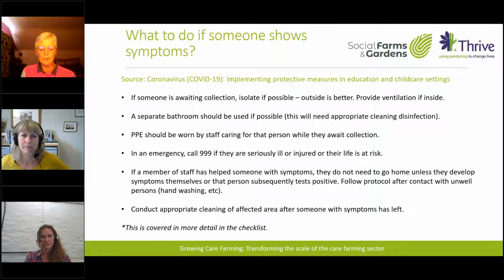Again, a separate loo. Wear your PPE, wear your mask, your apron, and so on. If somebody's really ill, you'd obviously dial 999. And for the member of staff who's helped with anybody with symptoms, they don't need to go home.